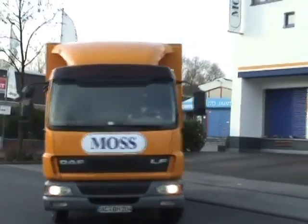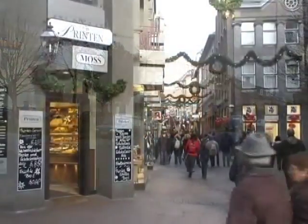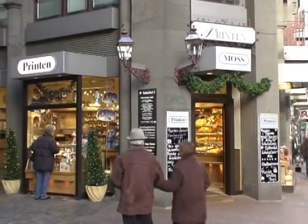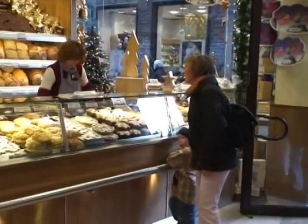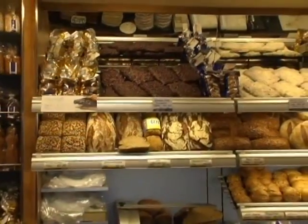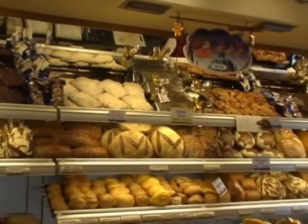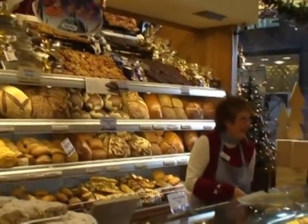Let's follow the freshly baked breads as they go to one of the Moss shops. At the Marktplatz in Aachen, we find one of the busiest Moss bakery shops just near the cathedral. Welcomed by the aroma of oven-fresh breads, people come into the shop continuously. An employee is introducing the day's specials to customers who enjoy shopping in the at-home atmosphere.